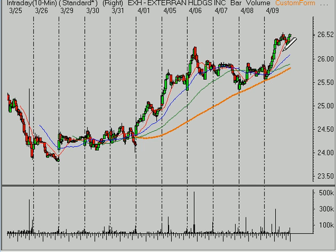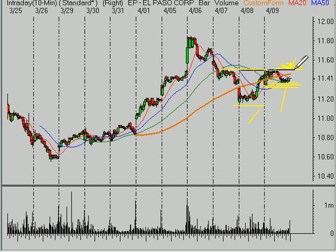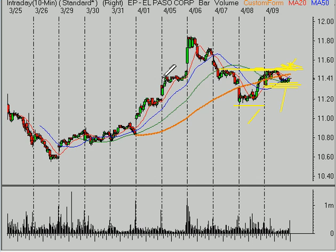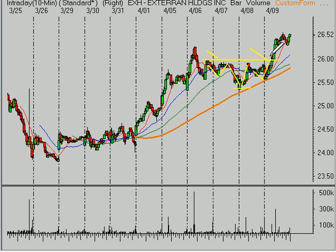So on a 10-minute time frame, you can see that this is similar to the El Paso line basically here at 14.50. This is El Paso on the 10-minute time frame. This is EXH on a 10-minute time frame. So this is why we want to buy El Paso. Same type of setup, little inverted head and shoulders pattern here on EXH, same little pattern on El Paso. So perhaps EXH is a day ahead of El Paso.